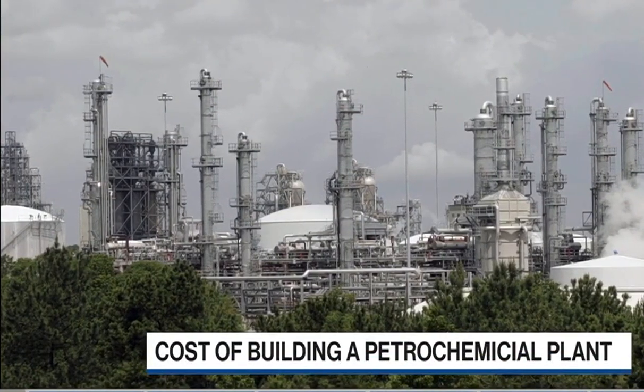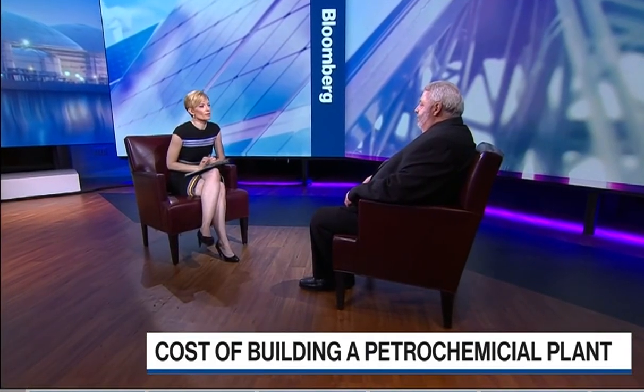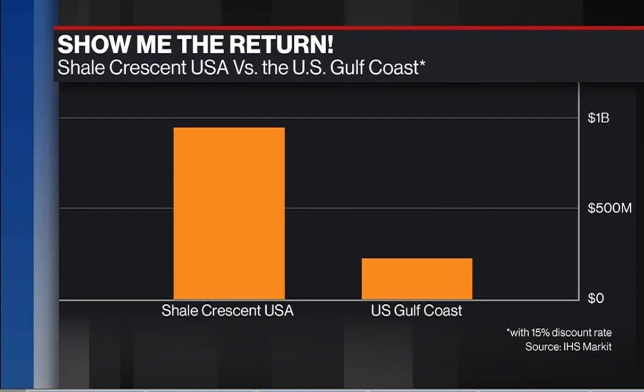So how much does it cost to build a plant? Well, the estimates for the plants that are going in right now are somewhere between $3 and $6 billion. I know that's a big range, but it really depends on the size of the plant that they build. Over time, how much can a plant return in the Shale Crescent versus the U.S. Gulf Coast? Well, when we looked at the economics of building the same facility, we chose a $3 billion facility that could be built in Shale Crescent USA and on the Gulf Coast. And the net present value is 4 times higher in Shale Crescent USA because of the savings in the feedstock and the transportation savings. Wally also told me he's convinced that the distance from the Permian and the U.S. Gulf Coast will be the key factor in luring those petrochem plants to Appalachia.